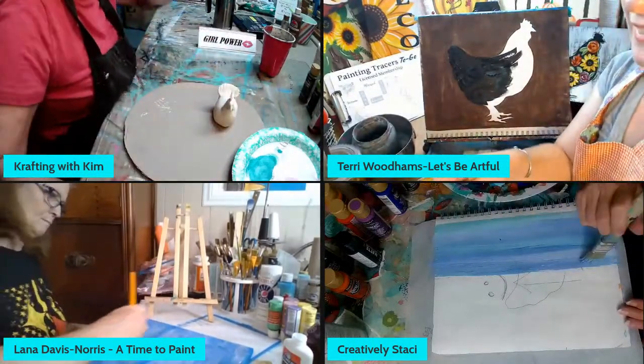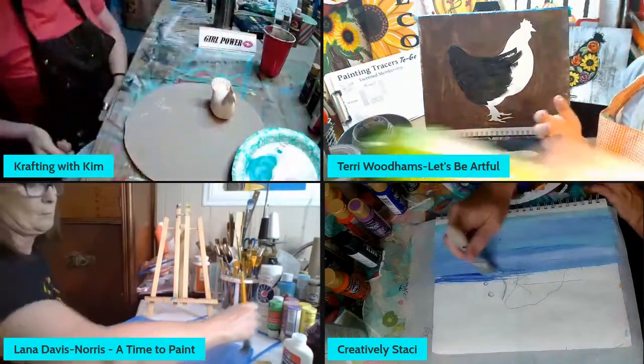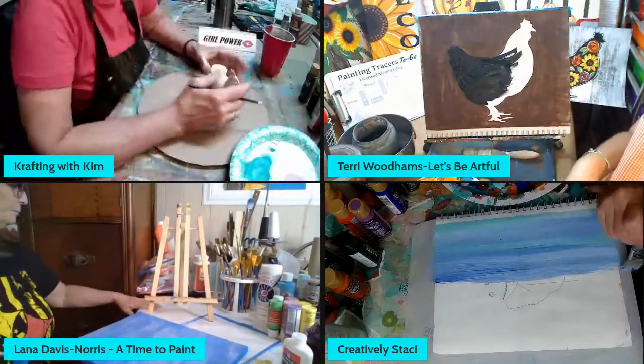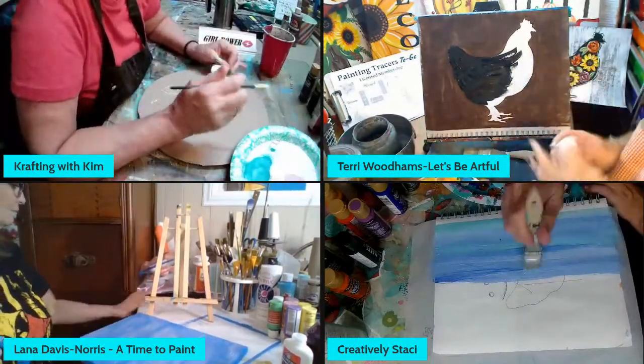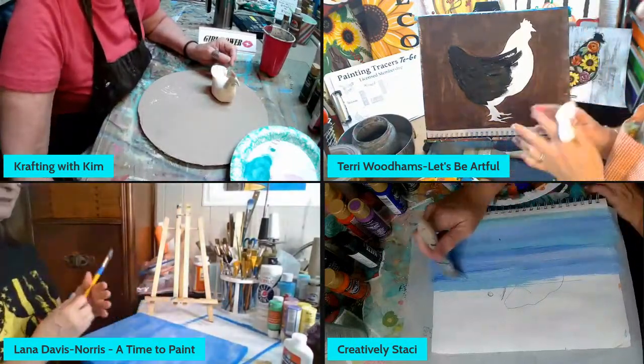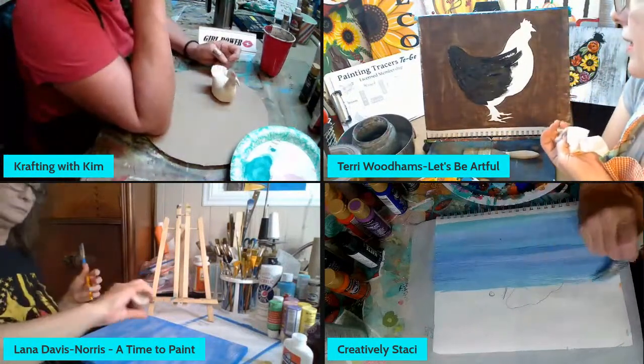All right, here we go. All right, guys. I didn't read my own notes, and I'm already doing it wrong. Uh-oh. There's no wrong way. It's a happy little mistake, right? I mean, it's fixable. I meant to finish my background, not get started on the chicken already.